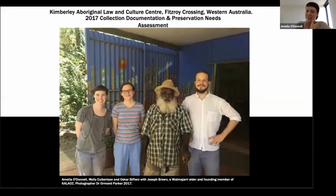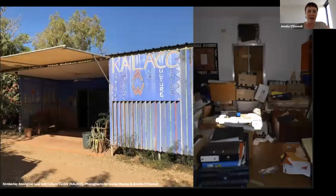This idea sort of all started when I did my thesis project at the Kimberley Aboriginal Law and Culture Centre in Western Australia. And this project really involved going into their archives, pulling everything out of the archive storage rooms, sorting it out and documenting it, and then finding the significant objects. They had some recordings or some documents or some photographs that they knew were in the collection somewhere, and they wanted us to find them and bring them out again and make them accessible. So on the right, here's a photo of what one of the storerooms looked like before we started, and there were 4 of these rooms.